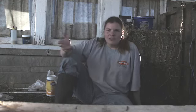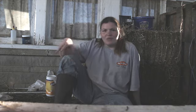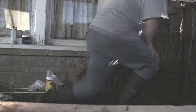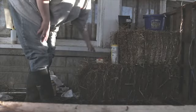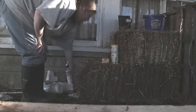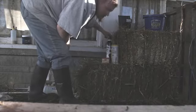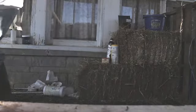So, just to go over what happens in our little slice of paradise in Indiana. This is evening milking time, so I'm going to bring my goat in a minute. We've got wipes, Udder Balm, and aftercare disinfectant for teats. And first things first, you've got to get some food in there.